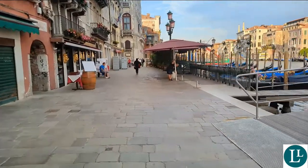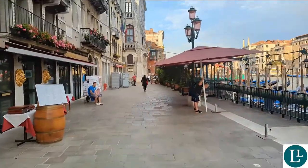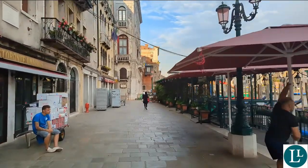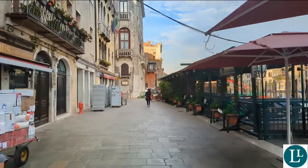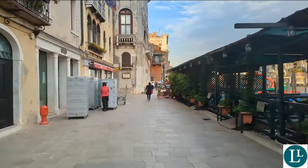So very quiet here this morning. By the way, as we're walking past, this is not an area that I'd recommend for dining or drinking. It's very, very crowded with tourists, especially on the weekends.